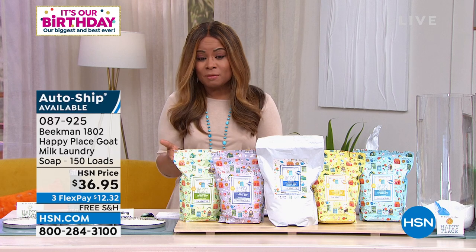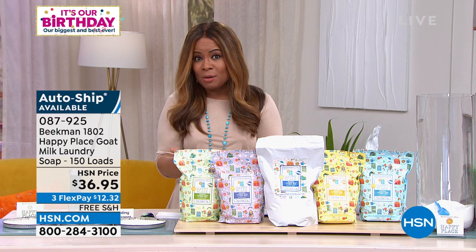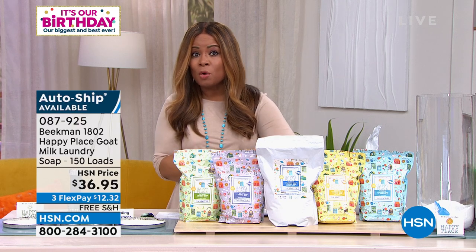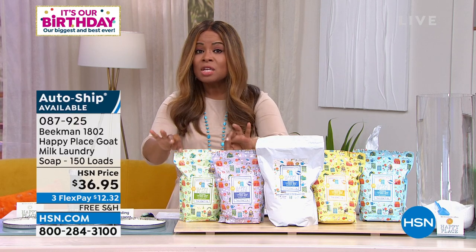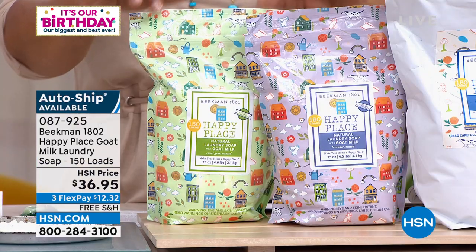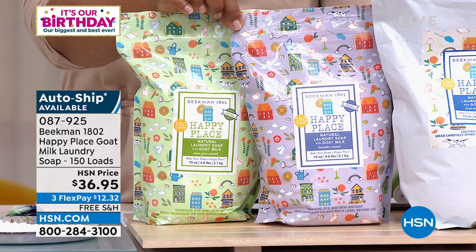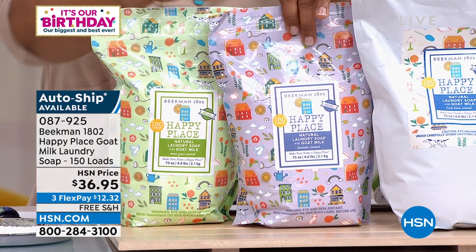Remember, 150 loads of laundry, all of the scents are available, and we're gonna describe some of those scents for you. First, I'm gonna go over the choices, and then we'll circle back and talk about the scents. Sweetgrass, we'll describe that in a moment. Lavender, many of you know what lavender smells like, but this is so authentic and amazing. The lavender is our number one bestseller.